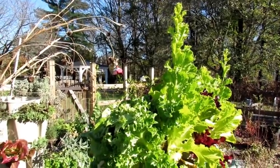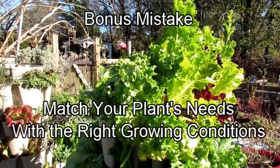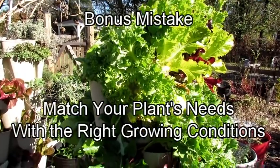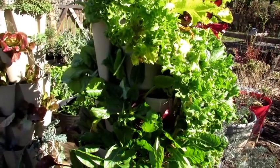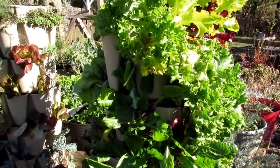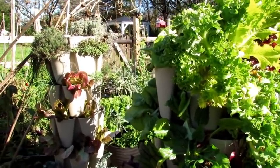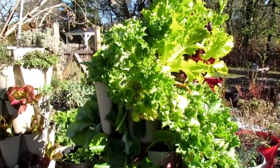So another mistake people make is they grow vegetables at the wrong time. What do I mean by that? Everything that's in this tower, it's the fall. They're cool weather crops. Lettuce, spinach, arugula, chard, broccoli, cabbage, cauliflower, all like the cool weather. They can take a frost, radishes, the leaves can freeze a little bit, they do perfectly fine. They like the cool nights, the cool days. They thrive typically in the spring and later in the fall. That's when you plant your cool weather crops.